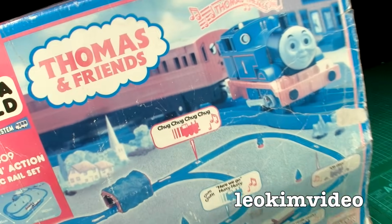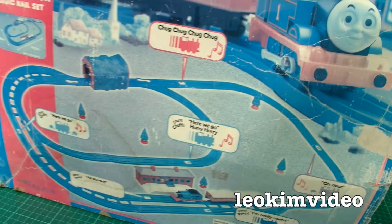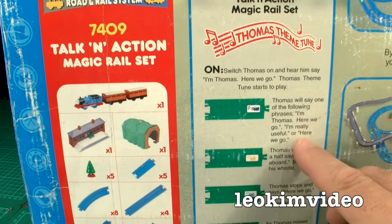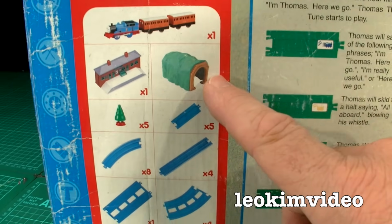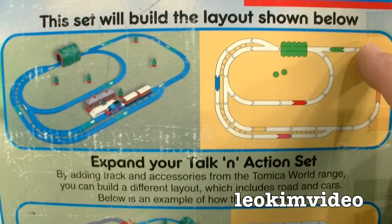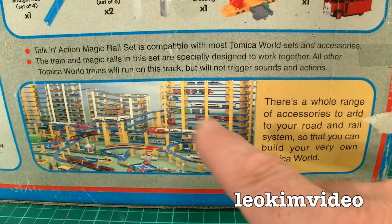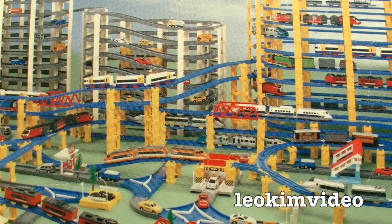So who's going to own up to having one of these sets? If you have, maybe you've got some words to say about this one. On the back of the box, it looks like this. It details what the talking track pieces do, and apparently they have actions with the train as well, I hope. There are the track parts there, which are in this play set. This here is showing you the layout that the box will make, but if you buy more, you'll be able to make something like this, get some road bits and some other characters, and if you want to go crazy, well, you can build something like that. And if you scrutinise that picture long enough, yes, that's totally crazy.